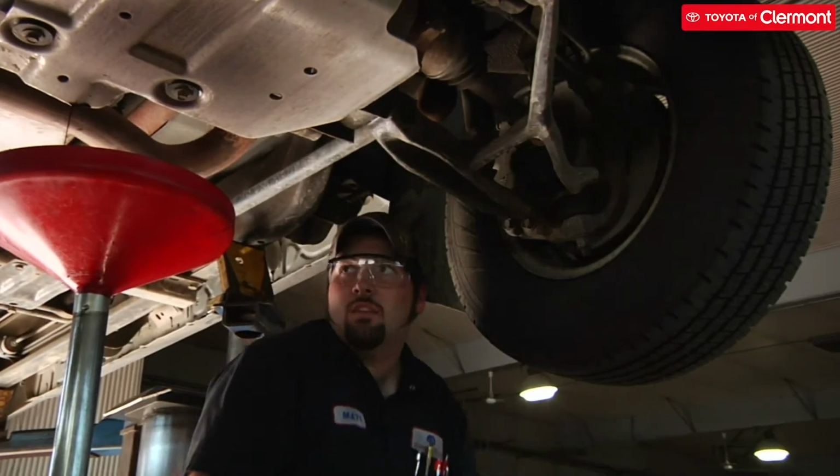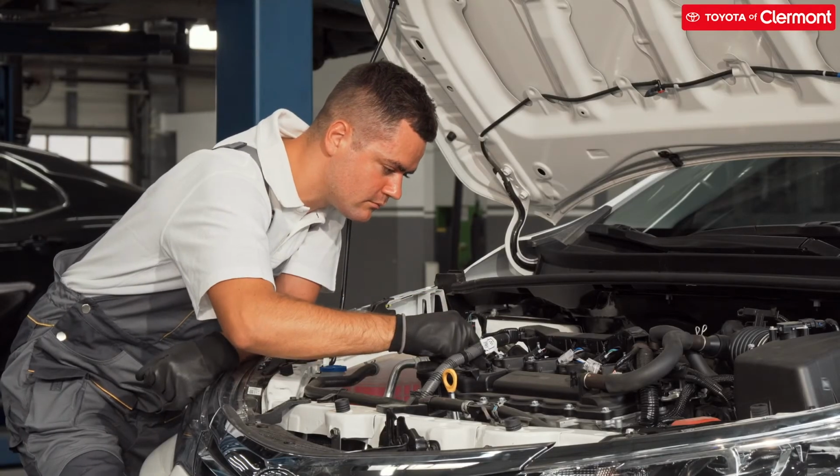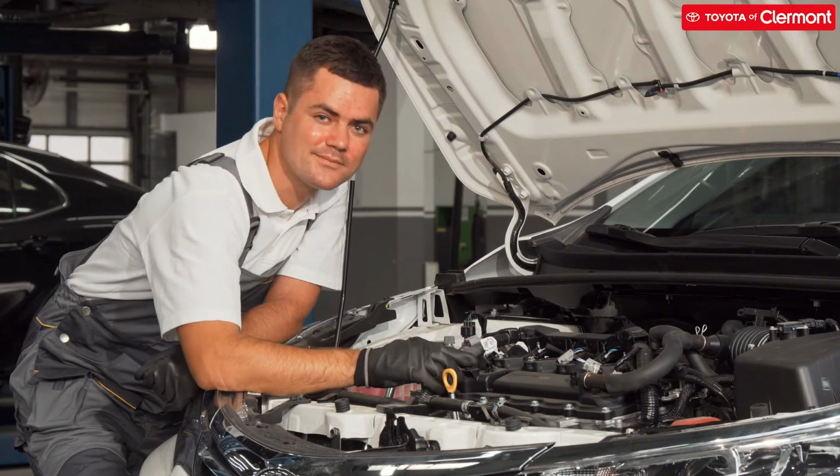Depending on the extent of the service being performed and what loop they're designated, auto service technicians can work on several vehicles in a day on a variety of jobs.